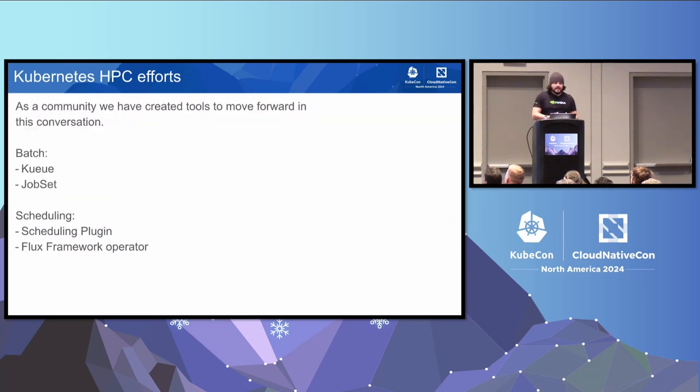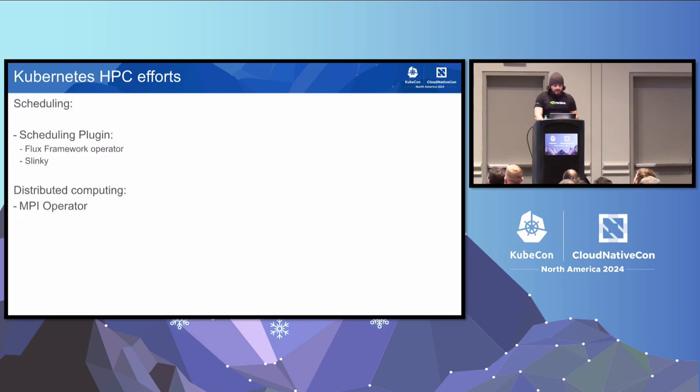Also, as a community, we have done really nice things, right? Like the Project Kueue, the JobSet API. We saw Kueue exposed at the keynote on Wednesday, so it shows that it is already being used in production. There are already customers like CERN using Kueue for big scientific deployments. Also in scheduling, we have as a community the scheduling plugin that enables us to do things like the Flux framework operator.